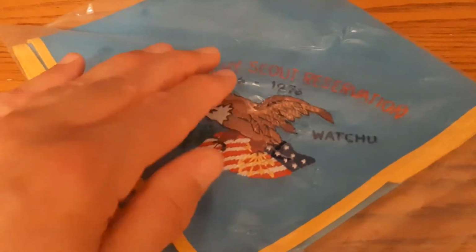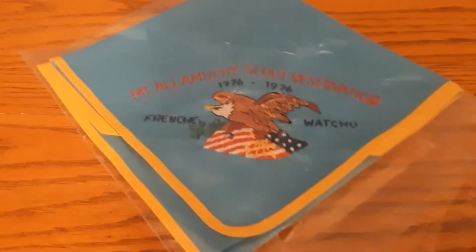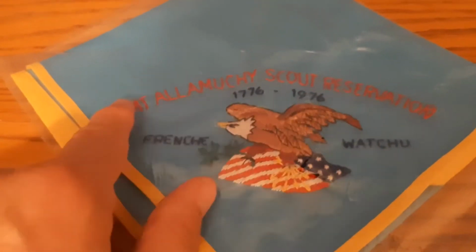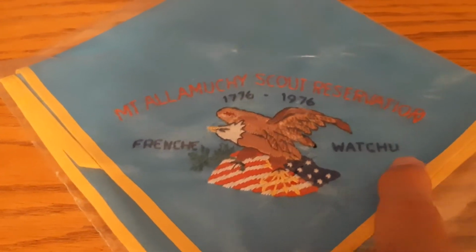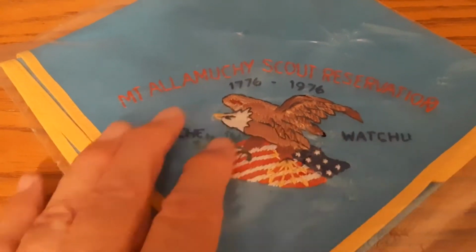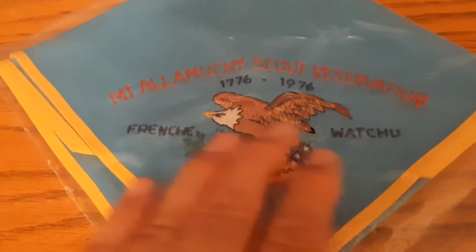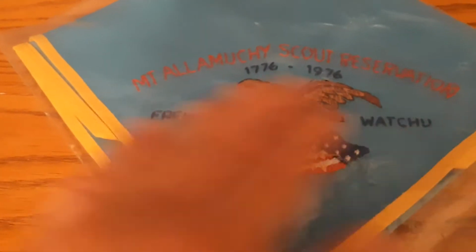Okay. Next is the 1976 Camp Alamucci neckerchief. Very patriotic, and of course the bicentennial, 1776, 1976, Mount Alamucci Scout Reservation. Essentially they had two camps, Camp Frenchy and Camp Wachu. It was hard to really define the border. I never understood how Mount Alamucci Scout Reservation was divided into two camps, because there was a sort of no man's land where you were never sure if you were Camp Frenchy or Camp Wachu. And I don't think they ever really figured it out.